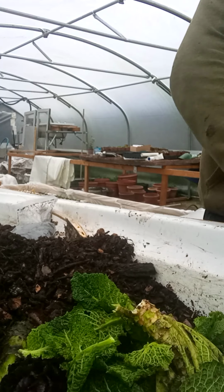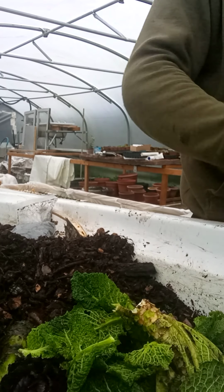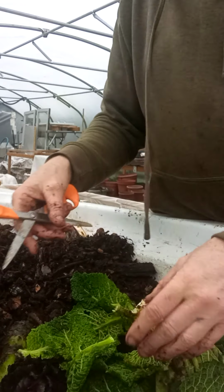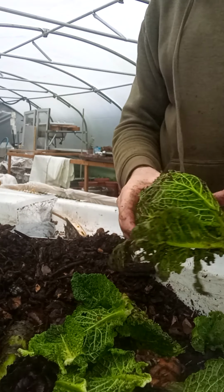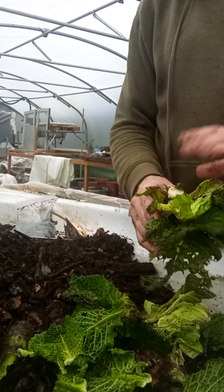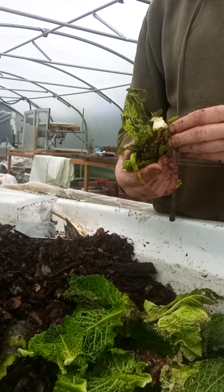I've only got a pair of scissors, so I'm just gonna cut into this kohlrabi with a pair of scissors. That's the inside of it. Like I say, stew, soups, all that sort of thing made out of kohlrabi is amazing. I love them. It's one of my favourites now.